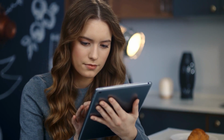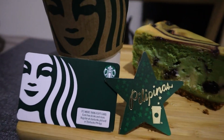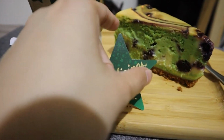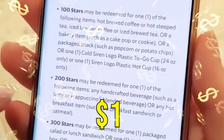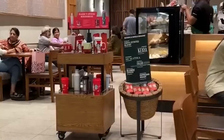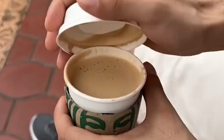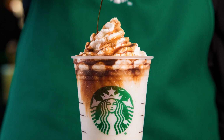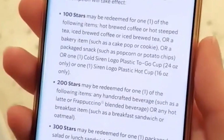But here's where it gets interesting. Every time you buy something with a Starbucks card, you earn stars. The more you spend, the more stars you get. For example, you might get 2 stars for every $1 you spend. As you collect stars, you can use them to get cool stuff. You can get things like free drinks like coffee or tea, free snacks and food, free Starbucks gear, free refills. You can even use your stars to pay for your orders.